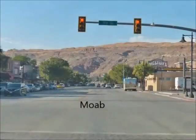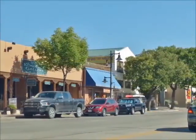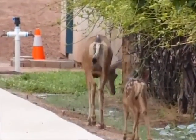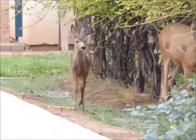We arrive at Moab, the gateway to adventure. Its many outdoor activities, as well as its close proximity to Arches, Canyonlands, and Dead Horse Point, make it a must place to stay while in Utah. Here are a couple of locals. How adorable is that?